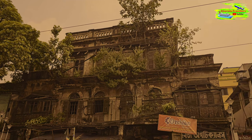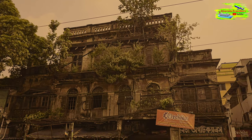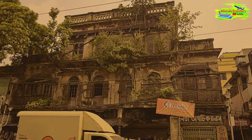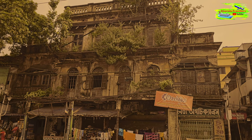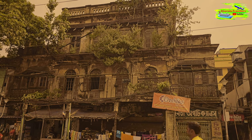Look at this old house. These are historic old houses in central Calcutta. As you can see, there's trees growing across this whole building. But look at the structure. These are very traditional old houses.